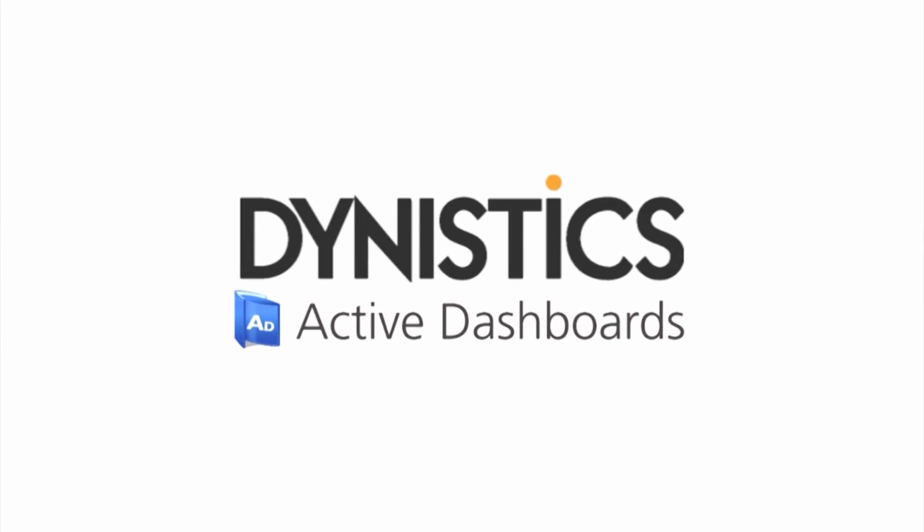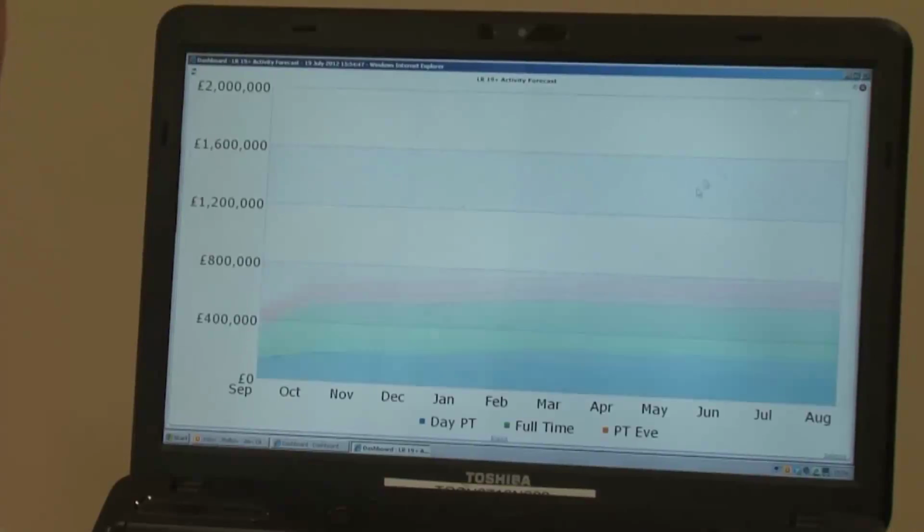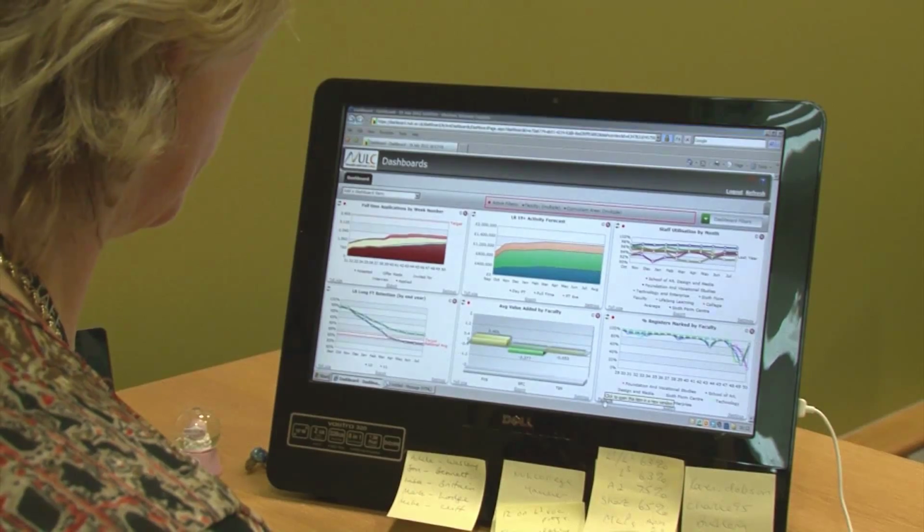From our initial discussions with Dynistics, it took a very short period of time to get up and running with the software. There was no training required, it was instant. As soon as that information was brought to my attention, I was able to use it without any specific training at all. We've got very accurate information in our systems, but it's the ability to pull it together and keep it updated and reflect it back to you in a way that's very easy to follow, that makes the dashboard very helpful.